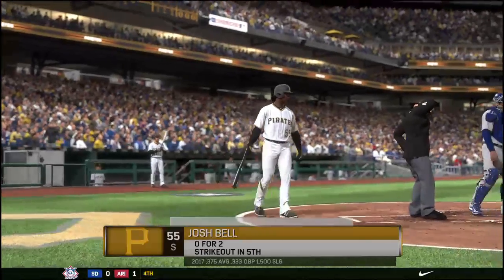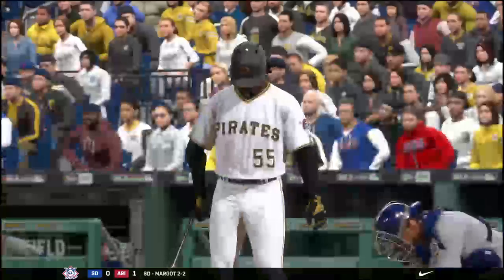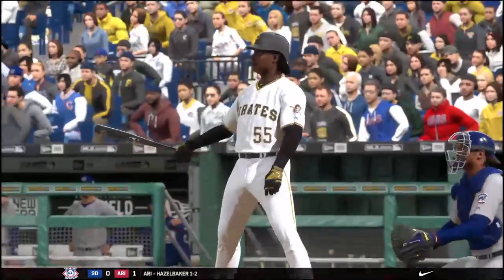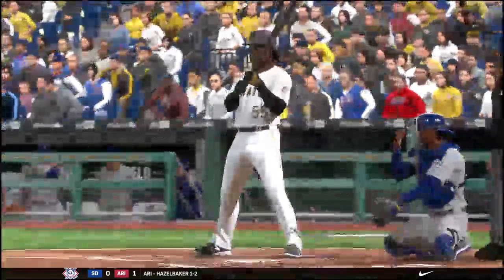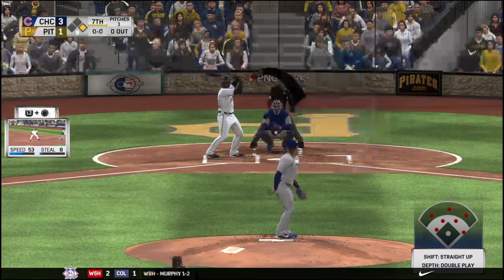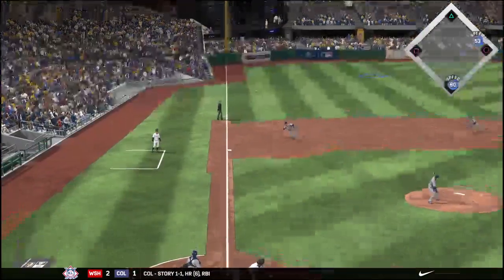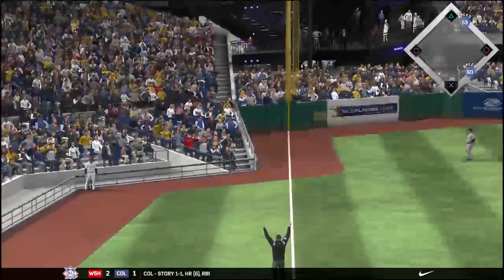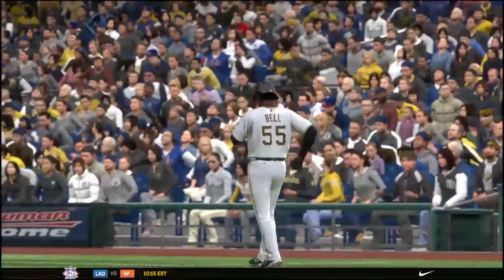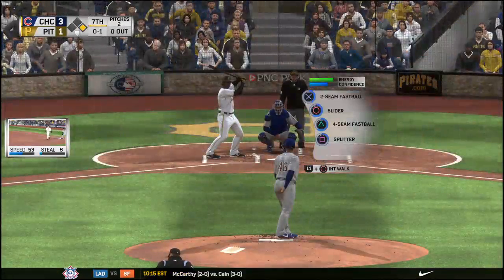Josh Bell the next to hit. 0 for 2 on his line thus far. Ready with the first pitch. Here it comes. Line down the left field line. But this will be foul. That's a big fastball, obviously, and we're going to see this reliever throw it a lot.